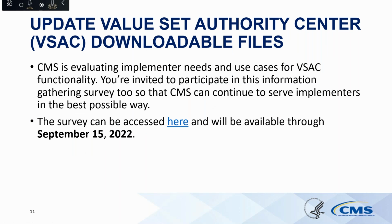So CMS is working on collecting some feedback in regards to the use of the VSAC downloadable files. We have created a really simple survey to try to help us collect some of that information, and so we wanted to reach out to you folks today to provide that link and let you know that it's available. The link is included in the slides. It is also accessible on the ECQI Resource Center. You can navigate there and find a news item with that survey link. We will keep the survey open through September 15th.